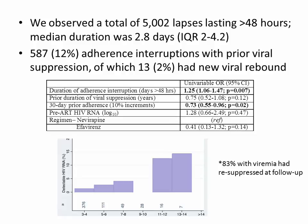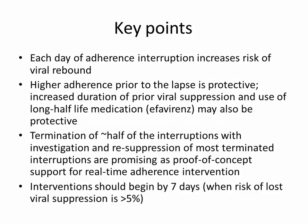This relationship is quite obvious, and this is the first in vivo assessment of adherence and viral rebound. The take-home points are that every day does matter, but not for everyone. We've talked about some of the protective factors, and that this was a proof of concept for real-time intervention. Also, it looks like you've got about a 7-day window for most people, which is reassuring: the risk of losing viral suppression is around 5% or less for those short interruptions, especially if people have been taking medication for a long time before that.